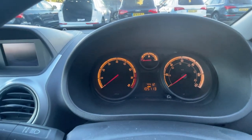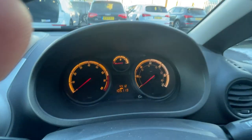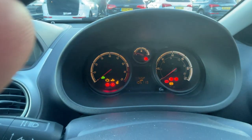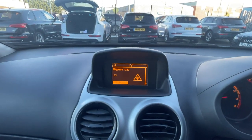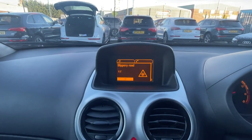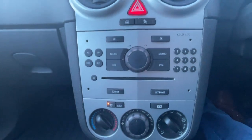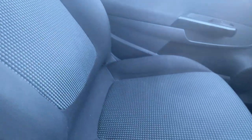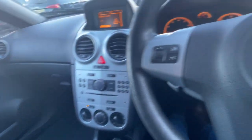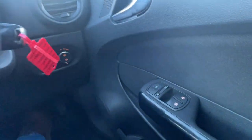Just gonna jump inside the car. So the mileage is 105,113. Just run you through the specification. So it just comes with FM and AM radio, and also air conditioning. All switches all in good condition. Moving through, passenger seat and driver's seat again in excellent condition. And then just onto the steering wheel, does come with a multifunctional steering wheel and electric windows.